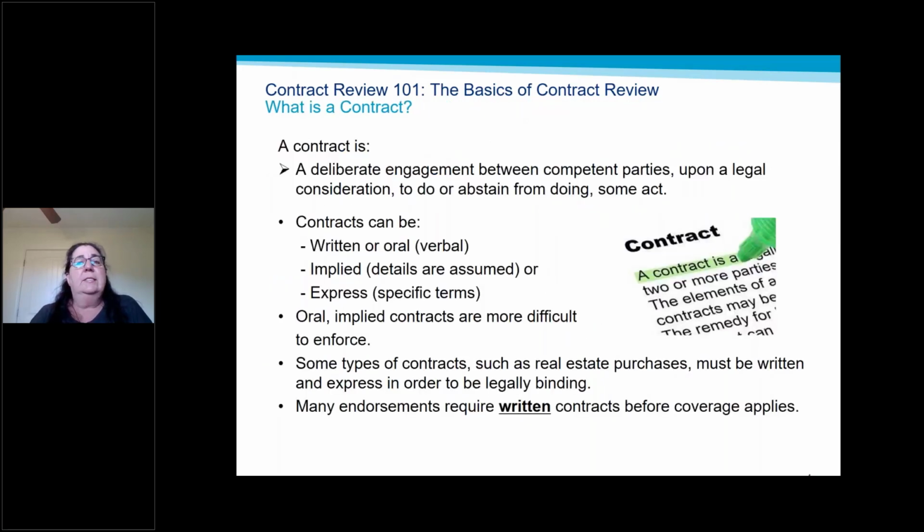We're going to take it back to the basics here. What is a contract? We contract all day long, regularly in our personal lives and in business. So a contract is a deliberate engagement between competent parties with legal consideration to do or not do something. And contracts can be written or oral, implied, express.